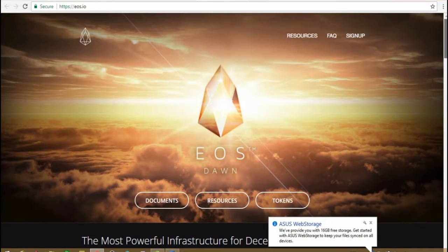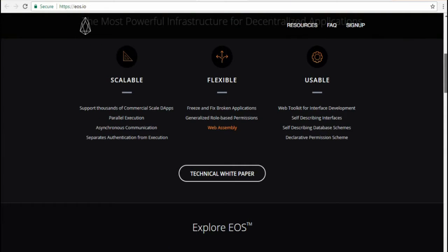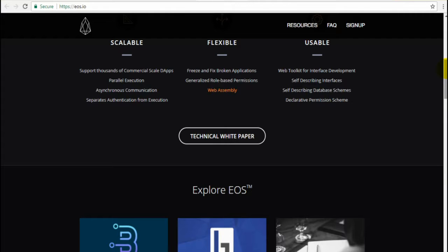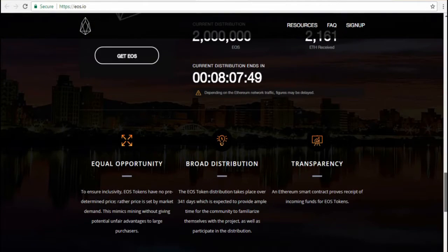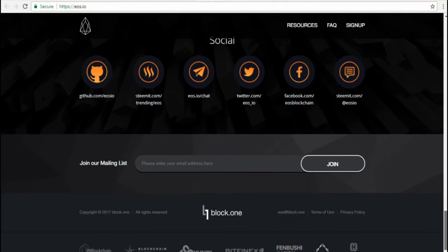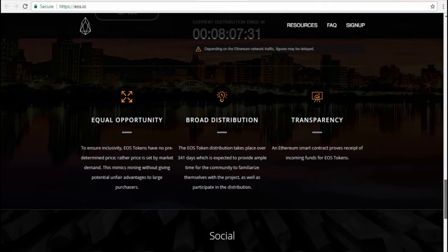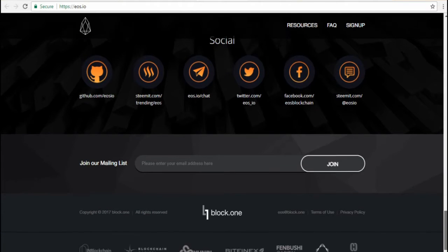So here's their website for EOS, EOS Dawn, and they say they're scalable, flexible, usable. They have a white paper. Basically, what I've found out with my research is that, for one, they do not have transaction fees, which is a huge bonus. They have a very small amount of coins out right now as well. As you can see, only 2 million. It's built on Ethereum smart contracts, and this is their social right here. They're on Steemit, Twitter, Facebook.